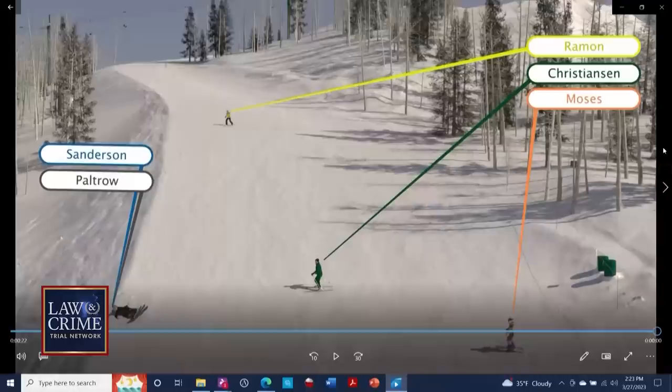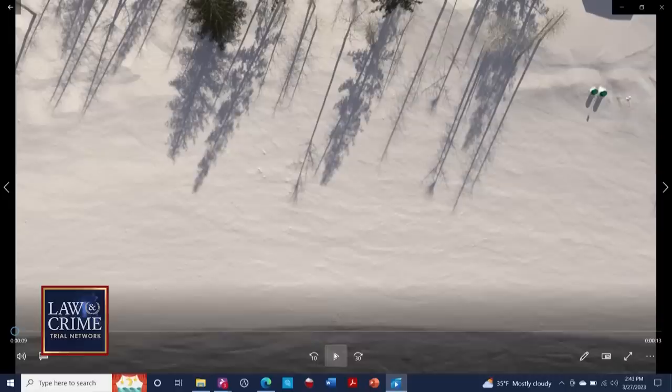Not at that time. And did Ramon, by the way, ever come to you and say, hey, I saw it, and she hit him? He did not. He never said a word to you, right? No. Do you see the buckets in the top right? The snowmaking buckets, yes. Does that help you in providing a landmark for where we are? It does. Now, you weren't flying over this in a helicopter looking down, right?